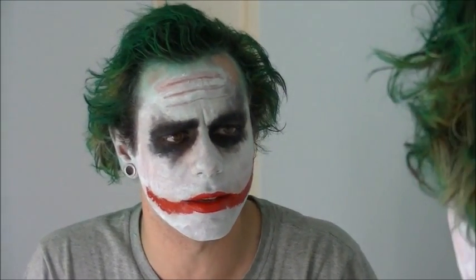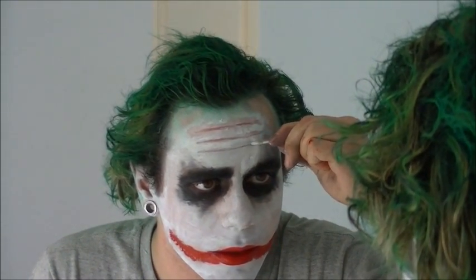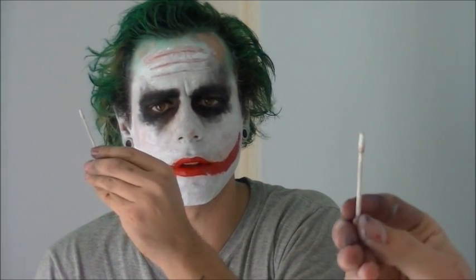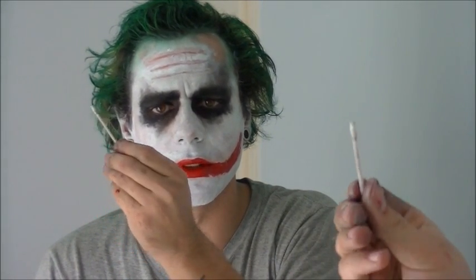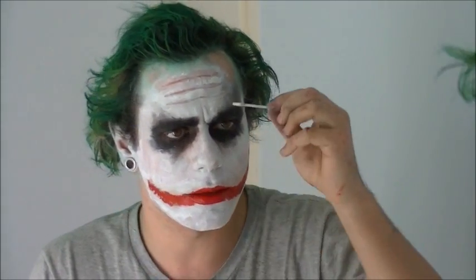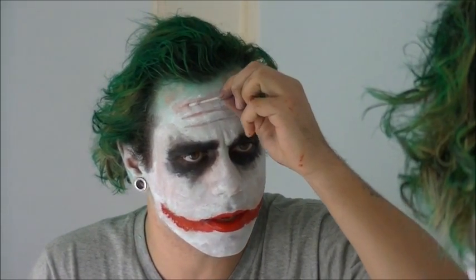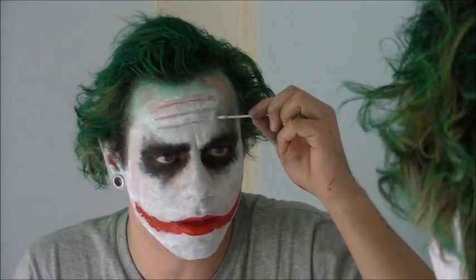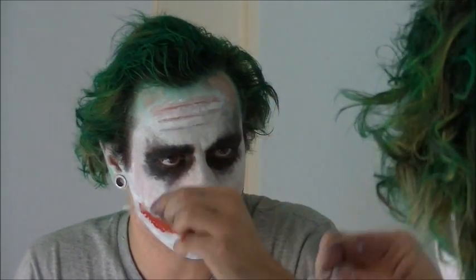Now this has to be my favourite part, doing all the detailing. All the minor details make a big difference at the end. I use just the end of the earbud and slowly start taking a little bit of makeup away here and there. You know what I mean? So as you can see, I've taken away a bit there.